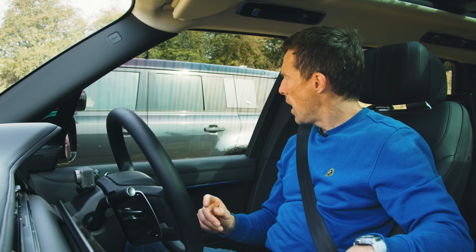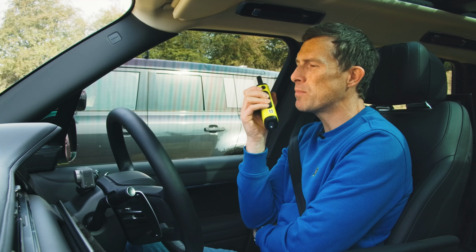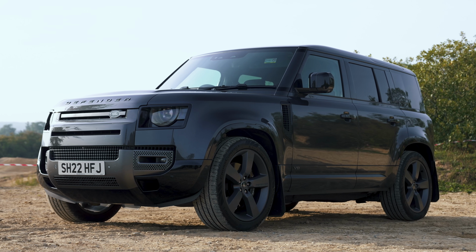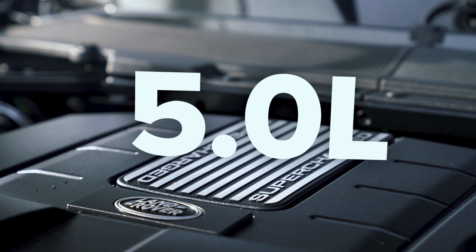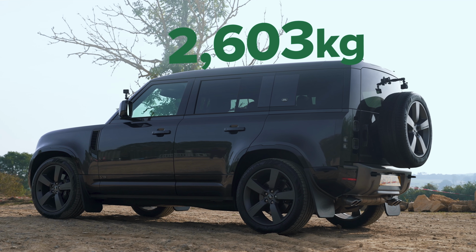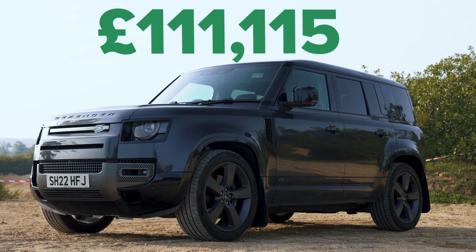Now let's find out about the Defender from Nick. Howdy Matt, how's it going? Yeah, I'm good. Not sure I'm going to win this today because that's the daddy off-road, but this is the daddy overall. But yeah, go on, tell me about your car. So I'm in the brand new supercharged V8 powered Defender 110. This is a 5 litre engine, so bigger than your 4.4. It's got 525 horsepower, 625 newton meters of torque. The downside is this weighs 2.6 tons and it costs £111,000, so it's not cheap either.